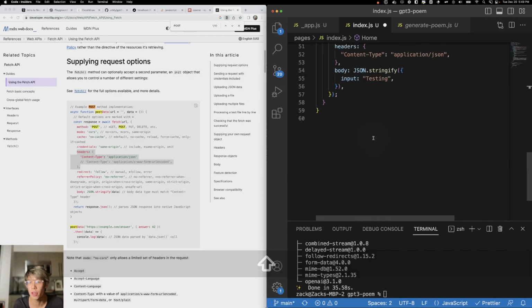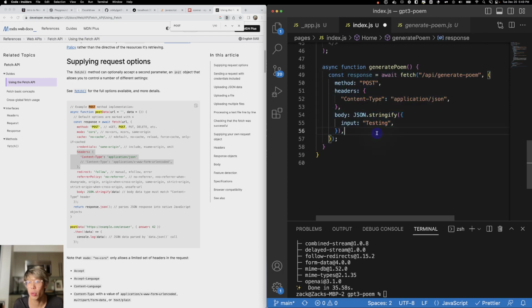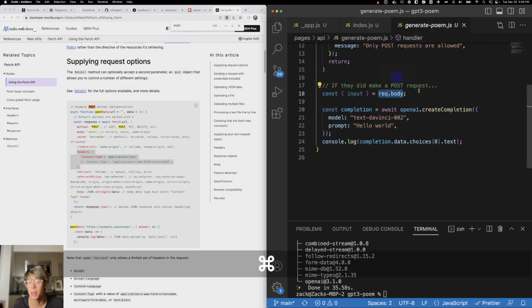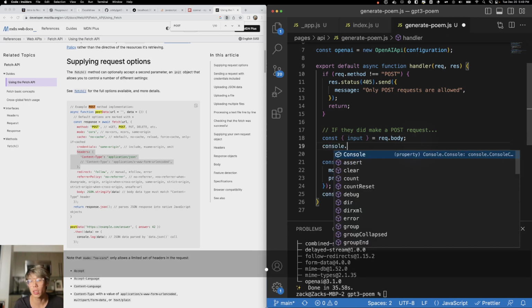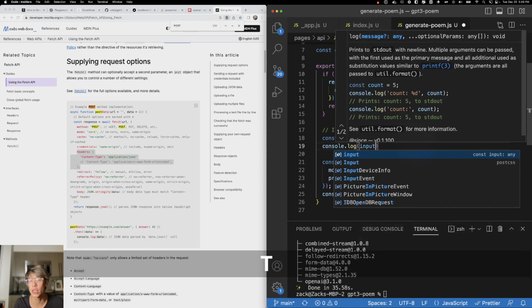So this is going to call our function, which should make a post request to our API route right here. So it's going to call this function, run it, run the OpenAI code, and console log the text. Just to make sure we're getting the right input, let's also console log the input. So we should see two console logs, right?